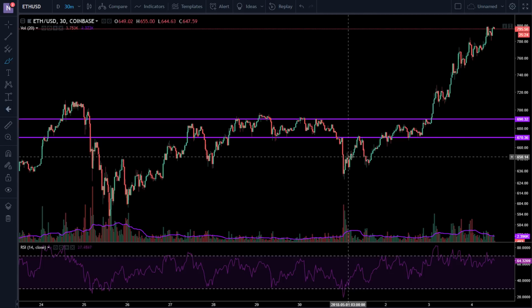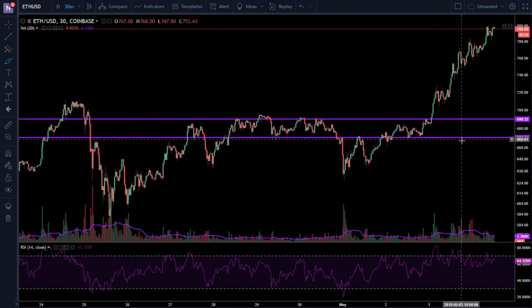But great job, everyone who went for that. You can't catch them all. We can't take advantage of every single opportunity in trading. There's going to be some opportunities that you miss, which is just fine because you just catch it on the flip side, guys. That's absolutely all it is. Great job, everyone who nailed that.